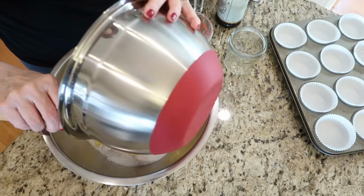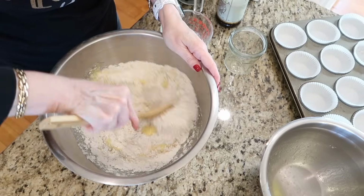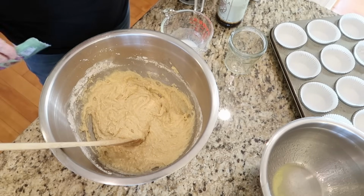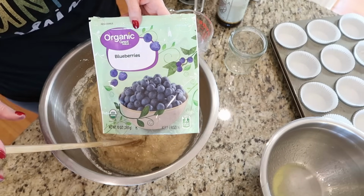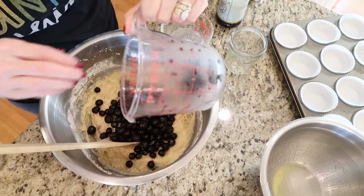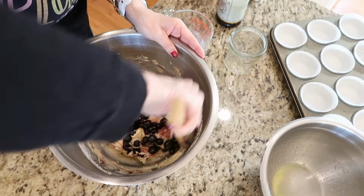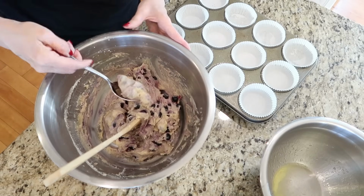Then add your wet ingredients to your dry and mix them together until they are just combined. We are going to add in 1 pint, or about 2 cups, of blueberries. Today I am just using organic frozen blueberries that you can find at Walmart. We're just going to gently fold these in, and then divide this batter into your prepared muffin tin.